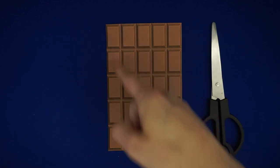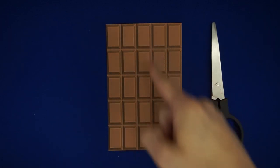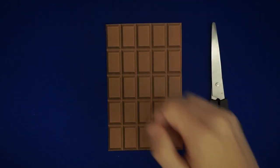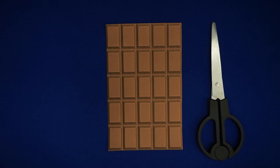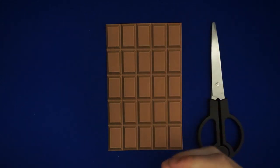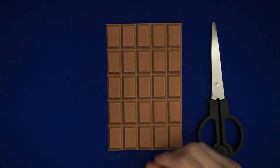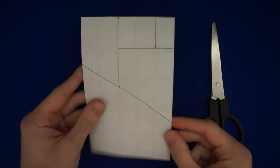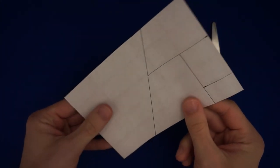It is not down the columns. It is not across the rows. I'm not going to be breaking any off like this. No, no, no, no, no. I'm going to cut these in a really particular fashion. You see, if I flip it over, you will see the way I'm going to cut these.